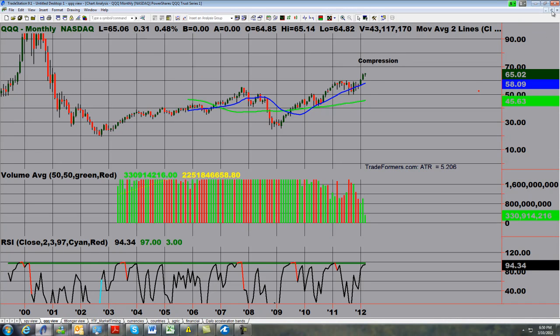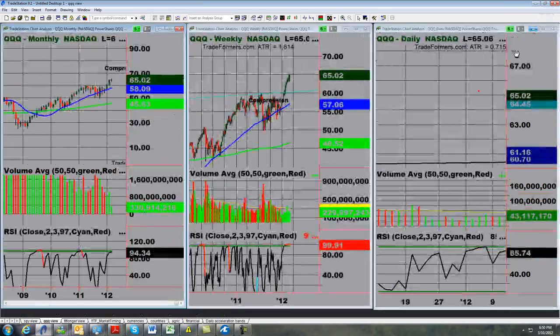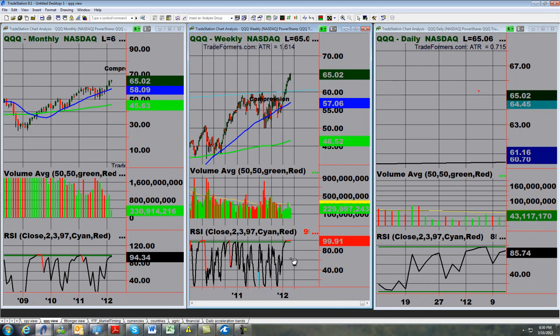We're not quite overbought on the monthly chart, so there's more room there. However, we do have a bit of caution here on the weeklies. We're also, like in the S&P, getting a little bit rich. These things can stay rich, so we're looking for confirmation in other time frames.